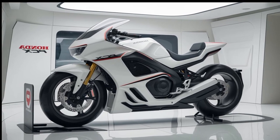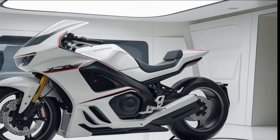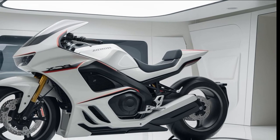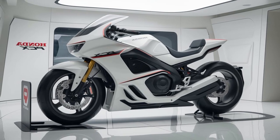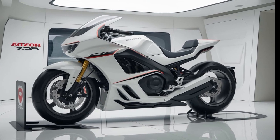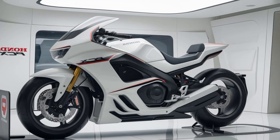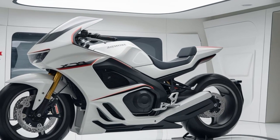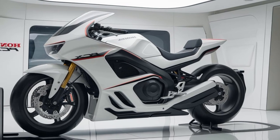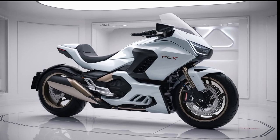Speaking of handling, the PCX features large wheels and a low center of gravity, which contribute to its impressive stability and agility. The suspension system is well tuned, providing a smooth ride over bumps and potholes. The braking system is also worth mentioning. With a disc brake at both the front and rear, you can expect quick and efficient stopping power. Whether you're weaving through traffic or making a quick stop at a red light, the braking system will keep you safe and confident.